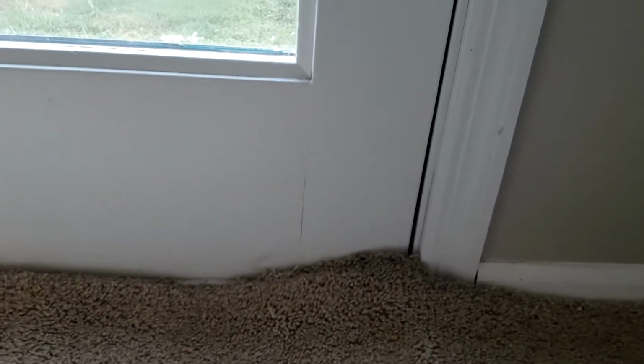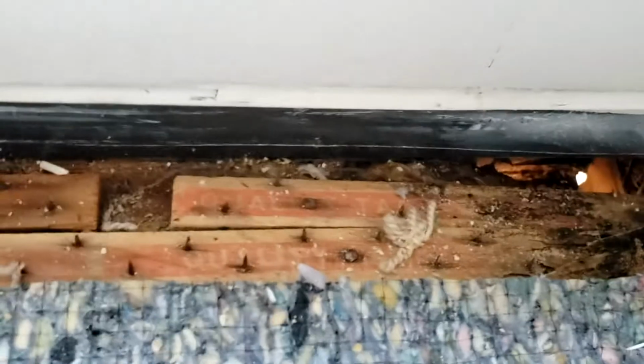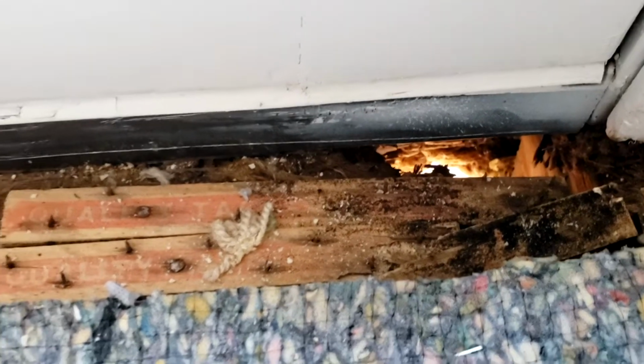And had a buddy come out last week and look it over, give me some ideas on what to do. So yeah, obviously that 2x6 is going to be replaced, and probably a couple of these joists, the floor joists on the edges, might have to be jack-legged and attached to the new 2x6 rim joist.